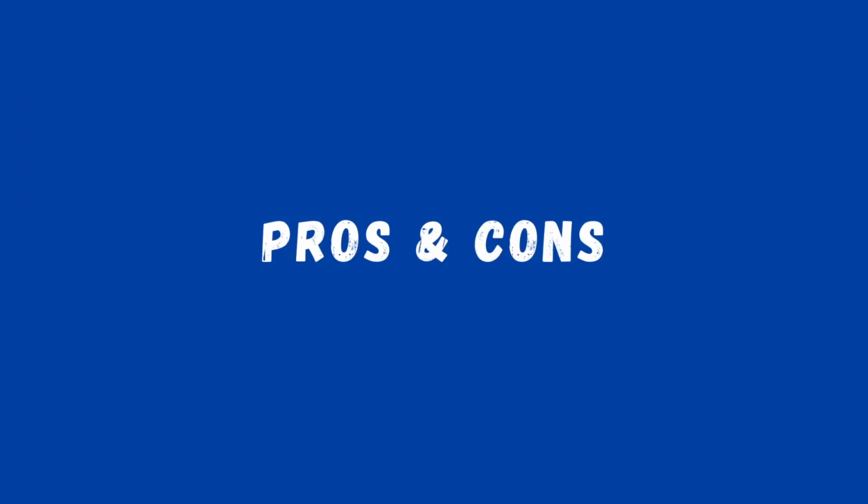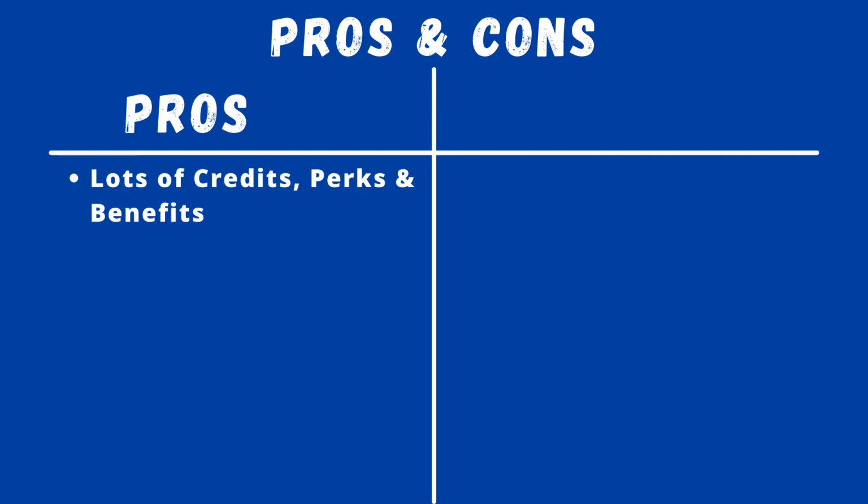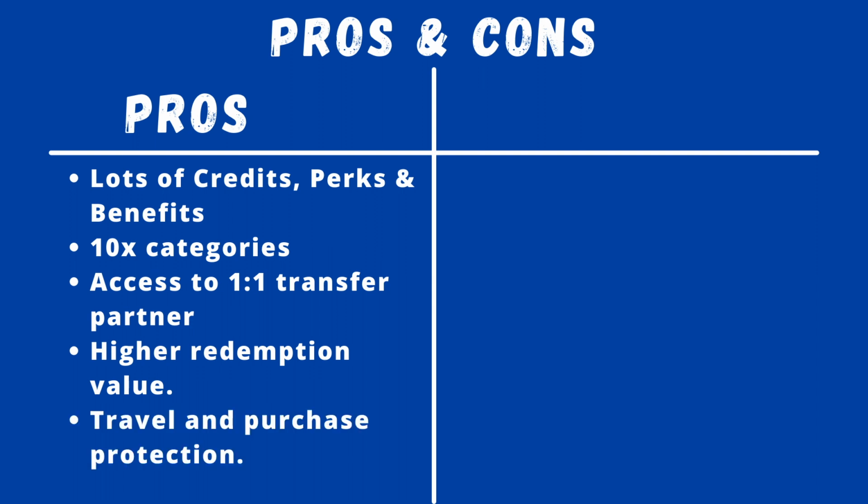Now let's look at some of the pros and cons of this card. Coming on the pro side, we have lots of credits, perks, and benefits. Second one is with 10x categories, there is lots of points earning potential. With this card, you also get 1-to-1 transfer partners, and you also get higher redemption value, which is 50% more when redeemed through the travel portal or using the Pay Yourself Back feature. Last one I want to mention on the pro side is this card offers some of the best travel and purchase protection, as you saw before.